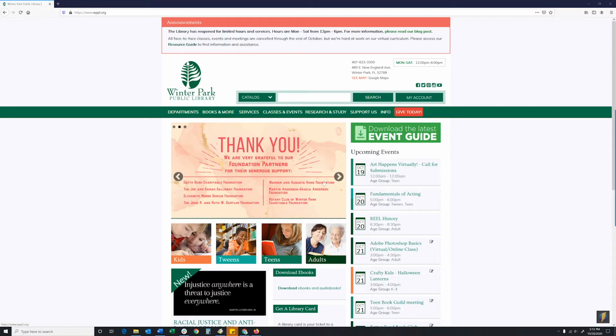We're going to begin at the library's homepage, which is wppl.org. From here, you should notice the search bar at the top of the screen. You can type your keywords in here and then click on Search to perform a search for an item.